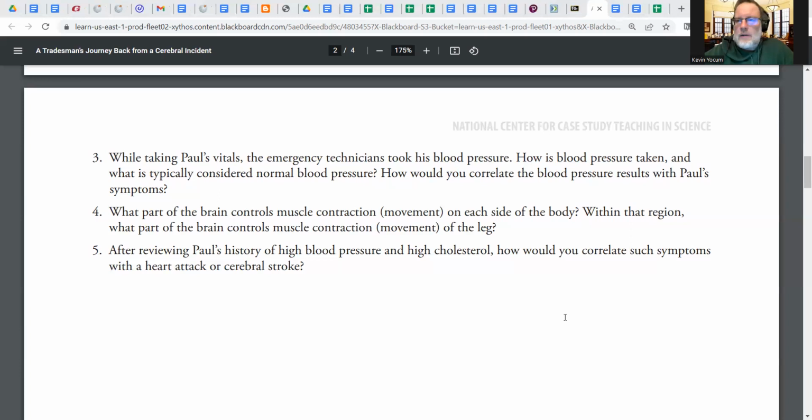So the top number, or the higher number, we call the systolic or systole number. It represents the pressure against the walls of your arteries during a heart contraction. So when the heart beats, blood gets ejected from the heart, travels through the arteries, and we see the increase of volume causing an increase in pressure in these blood vessels.